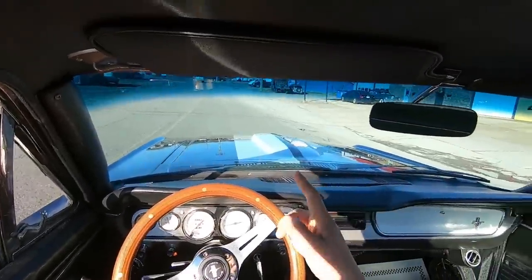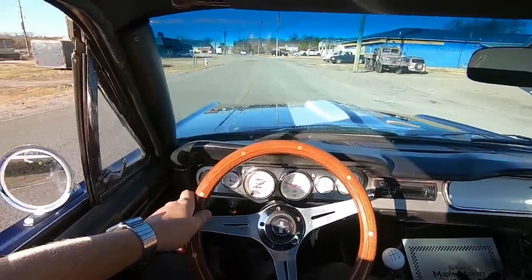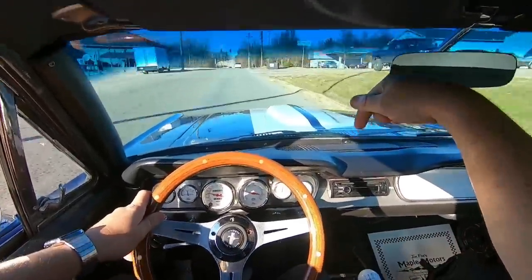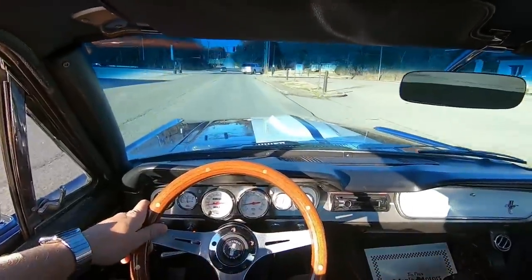Okay, this road also has a speed bump. We'll give it a rating on suspension. Speed bumps right here. I'd have to give it, suspension-wise, a 6 out of 10.